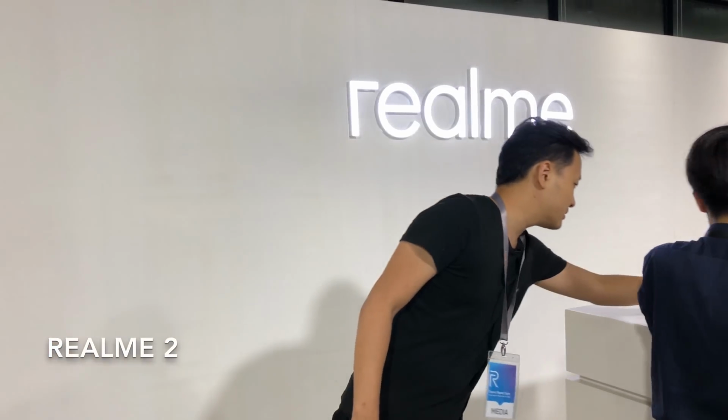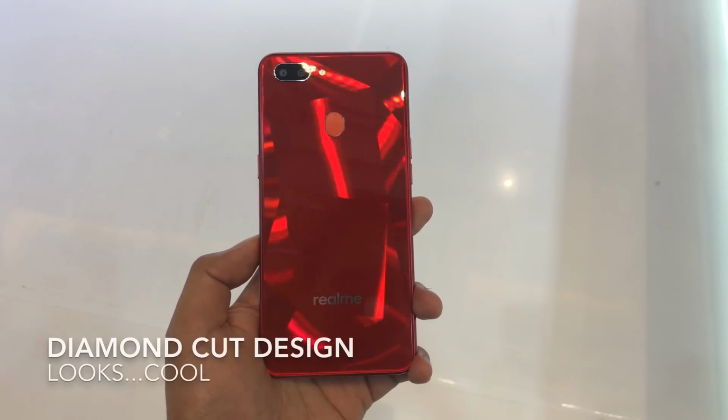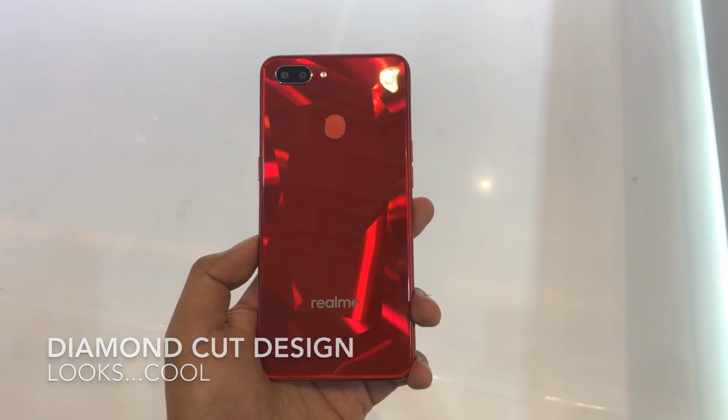Next up, we have the Realme 2, which is, can I have one? Thanks. Which is this phone. So this smartphone, as you notice, has this new sort of diamond cut design. It is a slightly more unique look, but up front you get a slightly not so good screen.